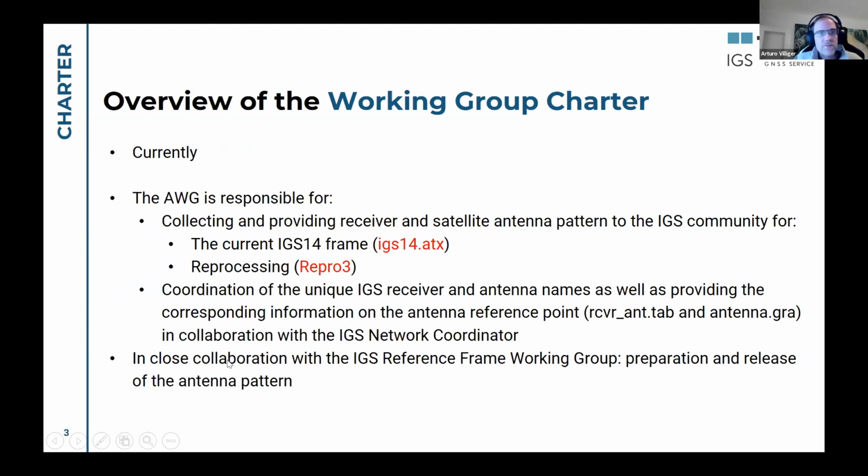The antenna working group is responsible for collecting and providing the receiver and the receiver antenna patterns for the IGS. So currently we are maintaining the IGS14 Antex file, the IGS14.ATX, and we also have, as was already mentioned by Paul, the REPRO2 Antex file, which is updated on an irregular basis.